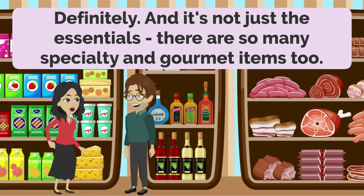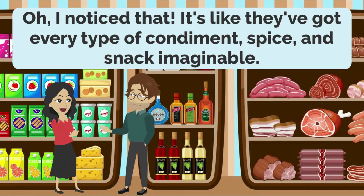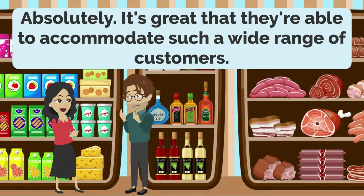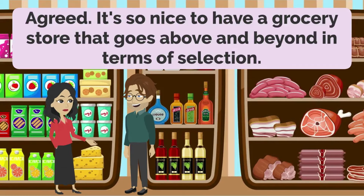Definitely. And it's not just the essentials, there are so many specialty and gourmet items too. Oh, I noticed that. It's like they've got every type of condiment, spice, and snack imaginable. I know, it's impressive. It really caters to all kinds of tastes and dietary preferences. Absolutely. It's great that they're able to accommodate such a wide range of customers. Agreed. It's so nice to have a grocery store that goes above and beyond in terms of selection.